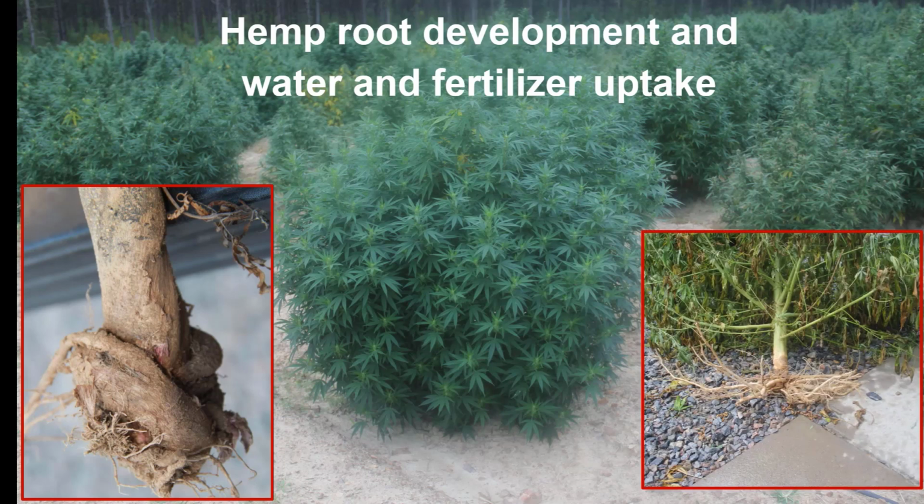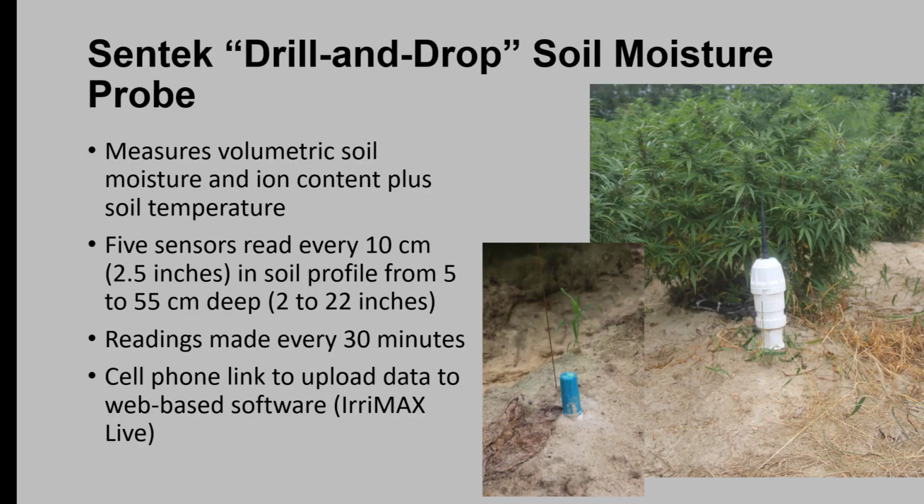On the right, I didn't want to dig up the best plant I could find, so I dug up sort of an intermediate plant, just to look at what a decent root system should look like, and that's sort of what we found. In general, the root system is a shallow root system, and it really doesn't match the size of what you would expect with a plant the size that we would be digging up. Some of these plants can have very large stalk diameters, and the root system in general just doesn't match the size of the plant. So we want to look at root systems and managing the hemp crop itself.